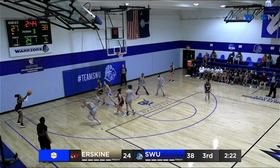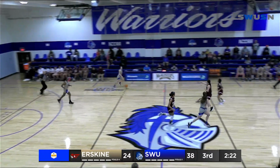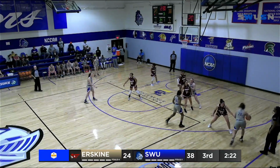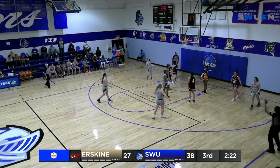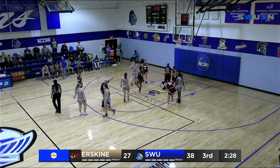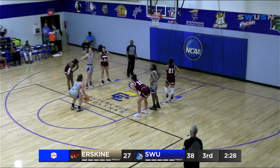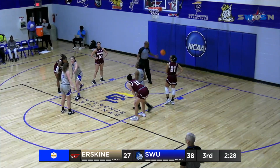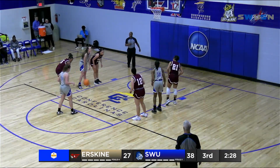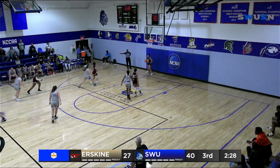Cook gives it up top. Corey will drive. Kick it out to the corner. Mitchell will try corner three. Too strong. Glover with another rebound. Bounce pass to Reese. Reese will take a baseline. And looks like Corey got a piece of Reese's arm, and Reese will go to the line to shoot two. First free throw attempt is pure for Caroline Reese. Reese has actually not missed a free throw this season. Perfect 100%.